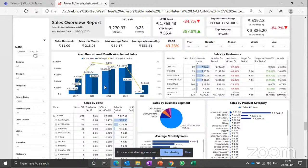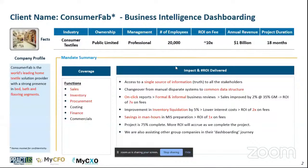And you can select the categories underlying any one of these drop downs, and the whole data set would change. So this is something that we were able to develop for this client. I think the biggest beneficiary here was the fact that the client got a single source of information, right?